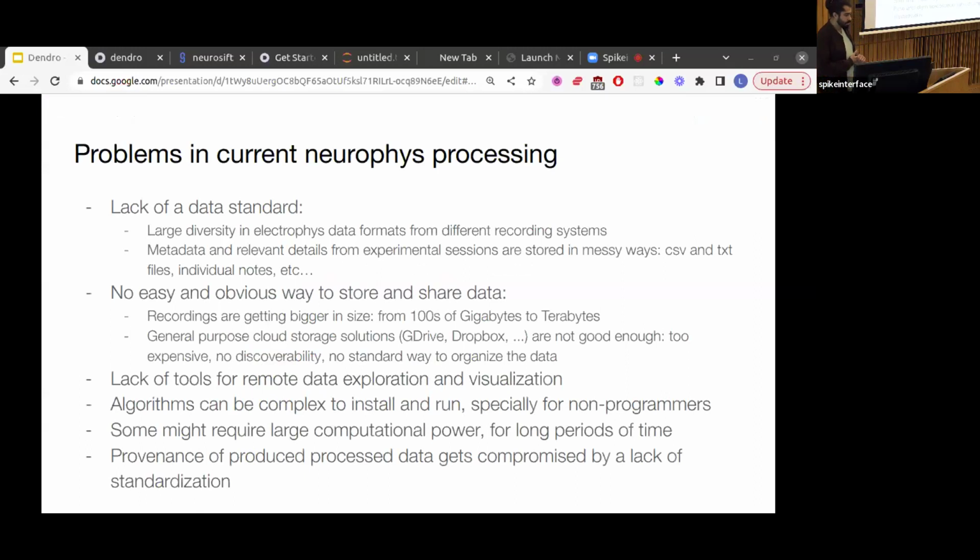Right. So when we look at the current practices in neurodata processing, we quickly identify a few key issues, and it all starts with a lack of data standardization, right? This comes first from a large diversity of electrophysiology data formats coming from different recording systems. And although we've made very important progress on that front, for example, with SpikeInterface that's able to read basically everything that matters nowadays, neuroscience experiments are not constrained to electrophysiology, but also behavior, imaging, and other things. So the standards that we have nowadays are still not well used.